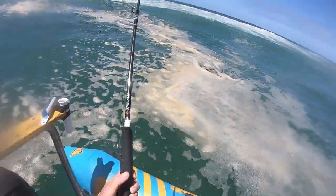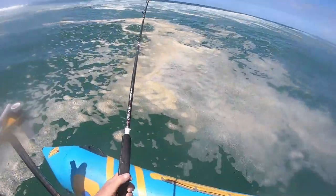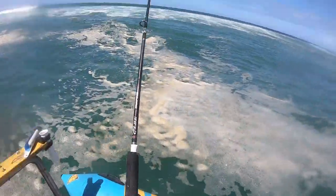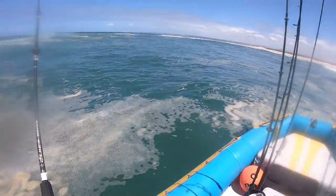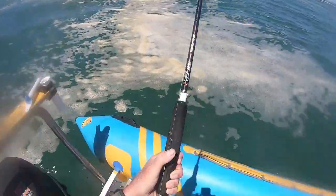The problem with these star drags, with light tackle, you don't know what your drag setting is, which is a mess. The other fish we lost, I could feel the abrasion on the line. It was my fault.